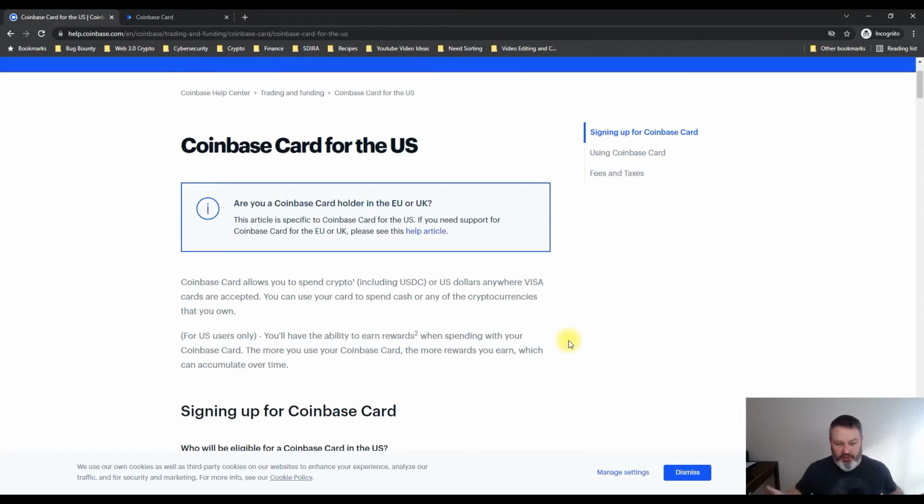Now, as to who can get a Coinbase debit card, I did not know this before researching for this video, but it would be US users and apparently UK. I was not aware of that, so if you're in the UK and you want a Coinbase debit card, you'll have to check out this help article. I'm sure there's some slightly different legalese around it, but it's a possibility for you to get one as well.